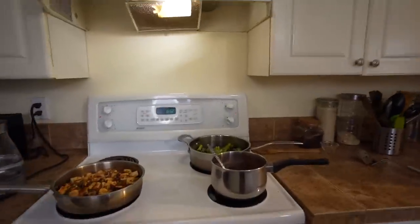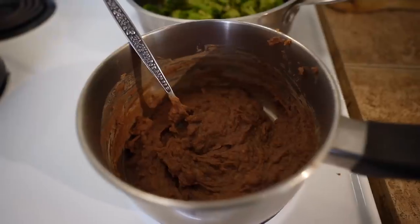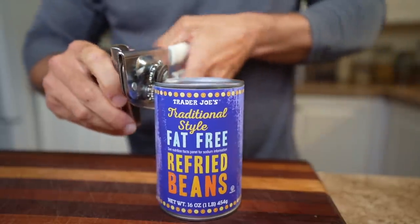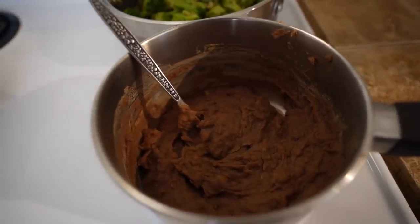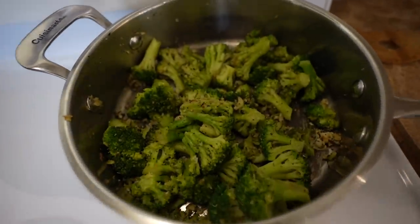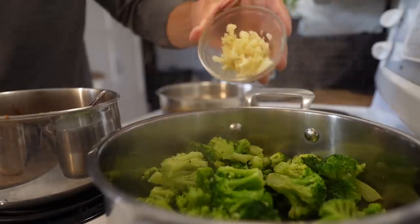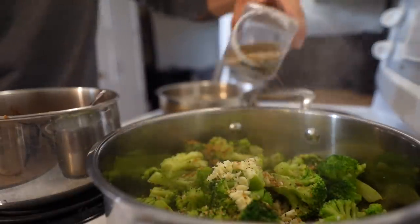All right, so I've already got dinner cooking and it's on the stove behind me, so let me show you what I have going on and I'll explain how I made it. So these are some refried beans, and I know they do not look tasty at all, but they're gonna be really good. They're a can that I brought back from Trader Joe's in LA, and they're the fat-free refried beans. So I'm sure they're gonna be delicious. They're already seasoned and all that. And then this is just some sauteed broccoli. So it was frozen broccoli, but I obviously thawed it, and now I'm just sauteing it with some freshly chopped garlic, some cumin, and then a little bit of everything bagel seasoning.